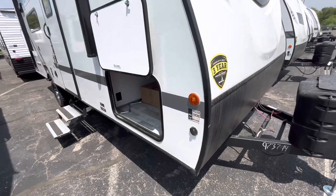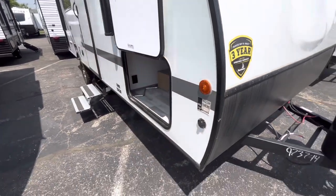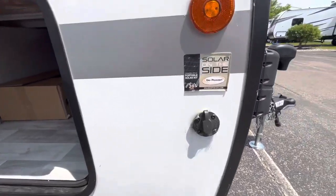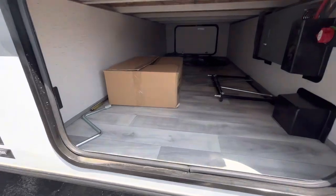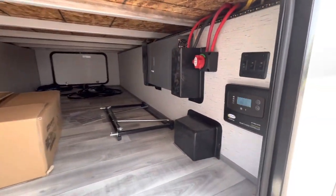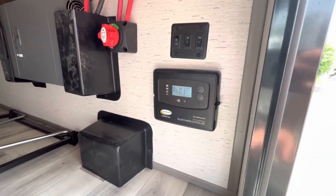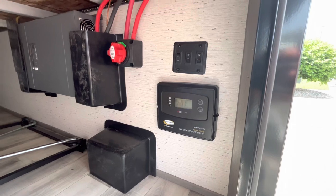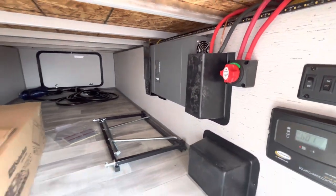Moving down to the side, we see that Dutchmen has a 3-year structural warranty on all their trailers. Moving down along here, you see that we have solar prepped on the side. Down here is going to be your pass-through storage. You're going to get a solar charge controller, helping you tell where your solar panel's at, how much it needs to be charged. Battery disconnect on the inside as well.